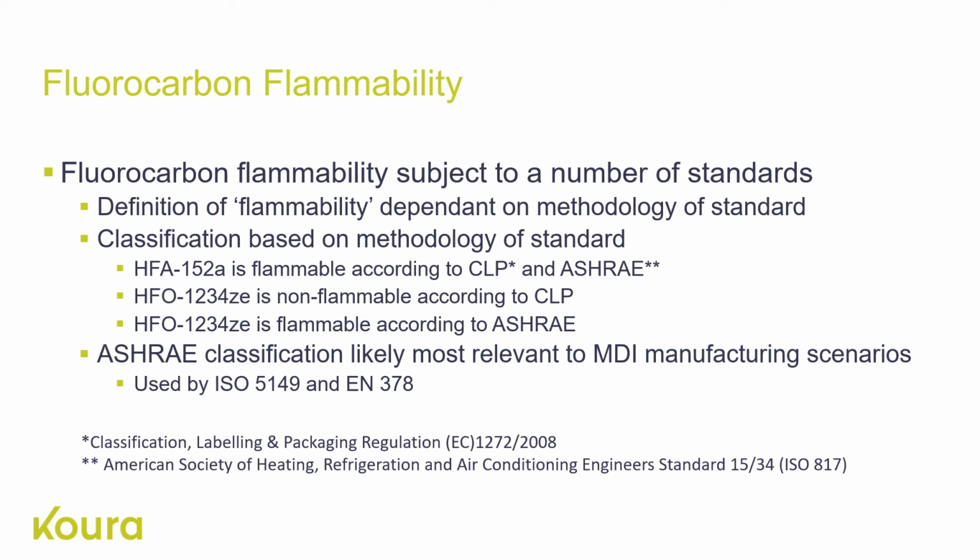So, for example, 152A is flammable according to the classification, labeling and packaging regulations, and to the American Society of Refrigeration, Air Conditioning Engineers standards. 1234ZE, on the other hand, is non-flammable according to CLP, but is flammable according to ASHRAE. And from our perspective, the ASHRAE classification is the one that's most likely to be relevant to metered dose inhaler manufacturing scenarios. It's used as the basis of flammability classification by a number of international standards and building codes, for example, ISO 5149, EN 378, and others.